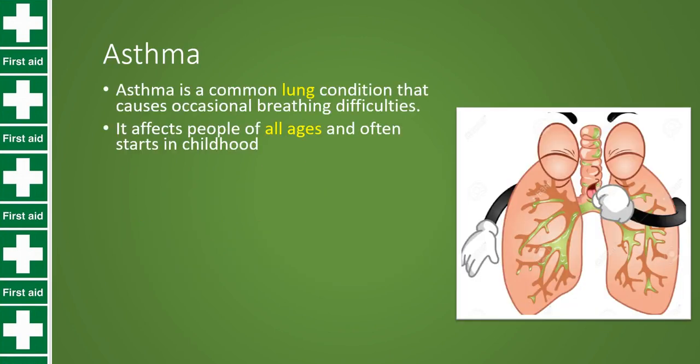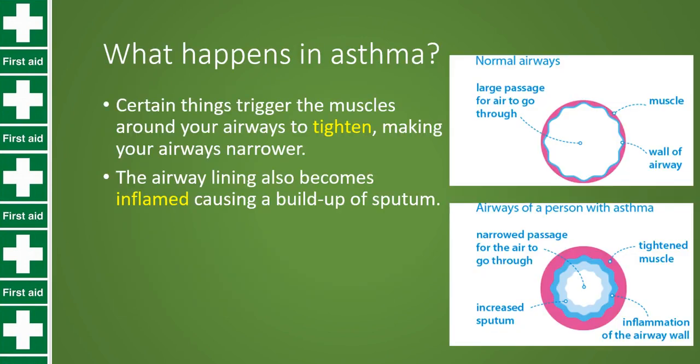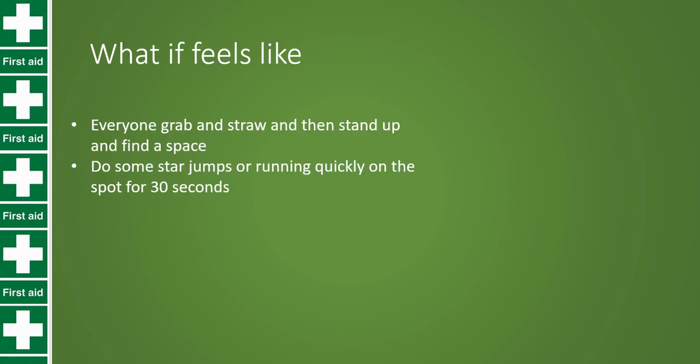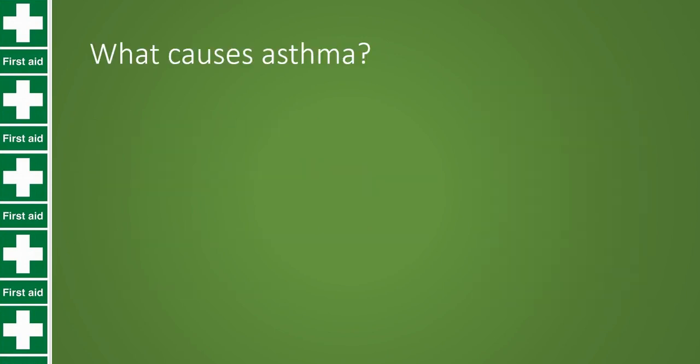So on the PowerPoint we start with an explanation of what asthma is in appropriate language, explaining about the airways. We then go into a little bit more detail about the passageway and what happens to various parts of it. We then have on this module a little exercise, a physical exercise for the pupils to engage in if they don't have asthma, where they can do some physical exercise and then use a straw to breathe through. It gives the same feeling as someone with asthma, so it gives them an understanding of what this condition is.